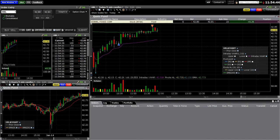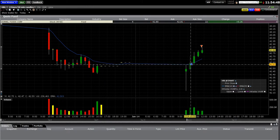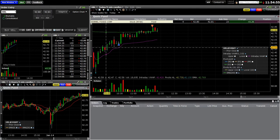It was above, and then on my 30-minute, it was above that as well. You can see I got in, my little indicator here. It was above the 10 EMA on a 30-minute chart. So everything was in my favor, which I really liked. So I got in, and look what happened right away.